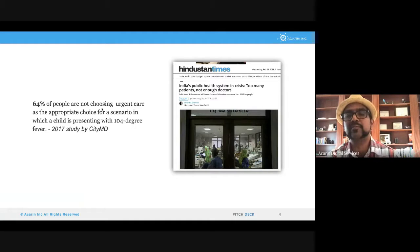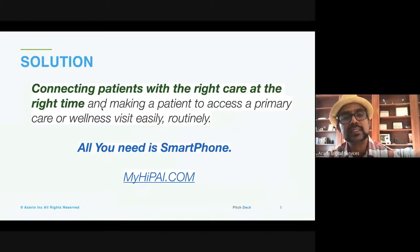At the same time, if you look at some of the growing countries like India, where the public health system is in crisis because of huge populations, the healthcare is not there to serve them, or even if they serve them, they don't have specific information being shared between the patients and the care provider in a proper way. Our solution is connecting patient with the right care at the right time and making a patient to access primary care or wellness visit easily, routinely. What does that mean?